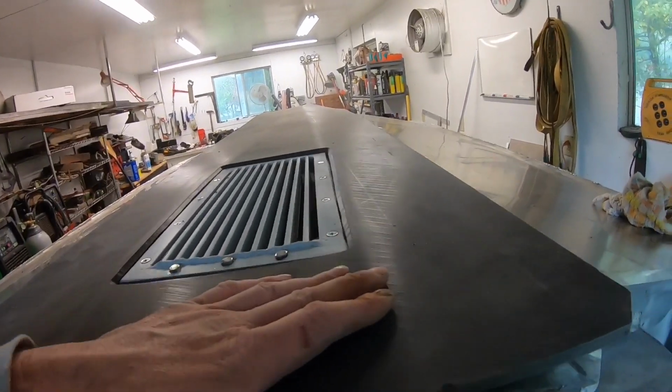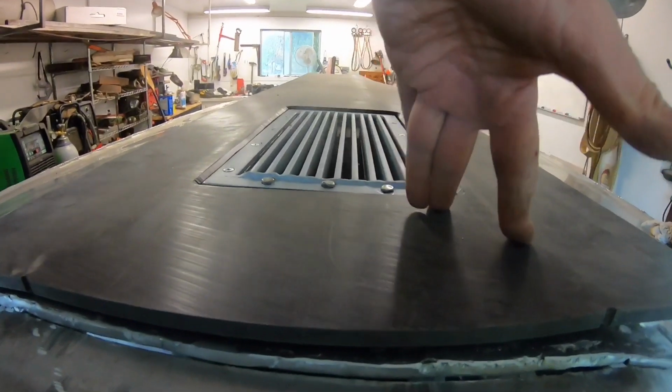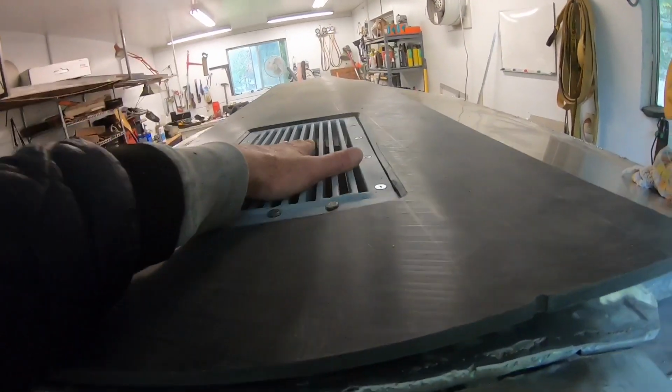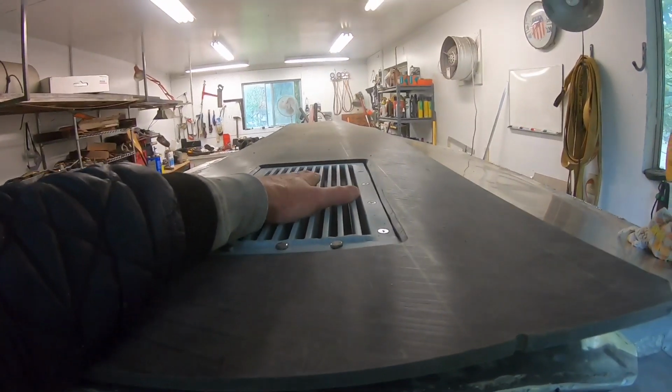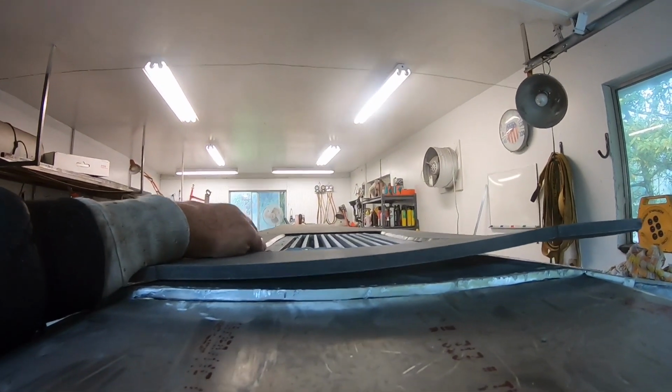I think once this gets pulled down all the way, essentially the grate will be above this back piece, but in the front the UHMW will be above the grate. So you can kind of see it from here, I think.